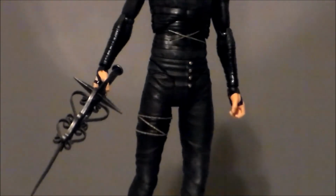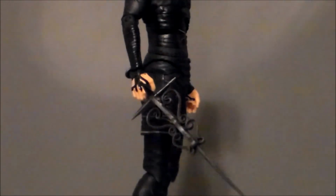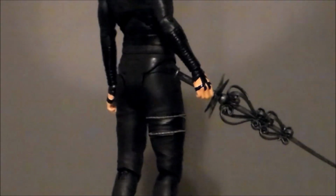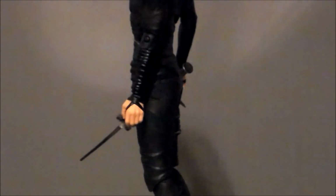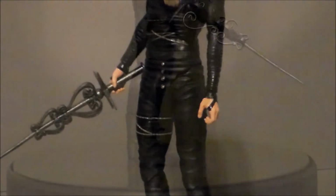I wish the hips didn't have those cuts like old school Mattel figures, but, you know, I guess it is what it is, and that's kind of a minor nitpick at this stage.